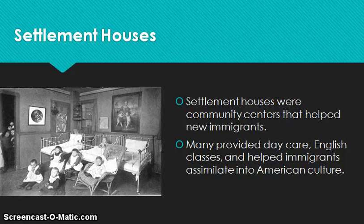The next way that immigrants got help were called settlement houses. Settlement houses were community centers designed to help new immigrants. So if we think of a community center now, we think of something like the YMCA. Well, the YMCA provides a lot of services for the people who live around it in that neighborhood.